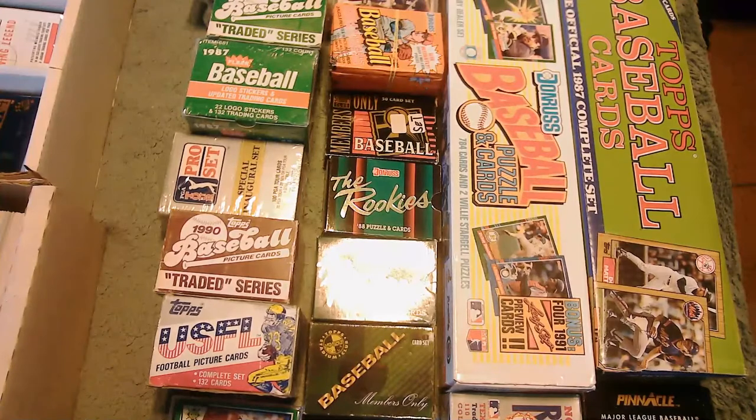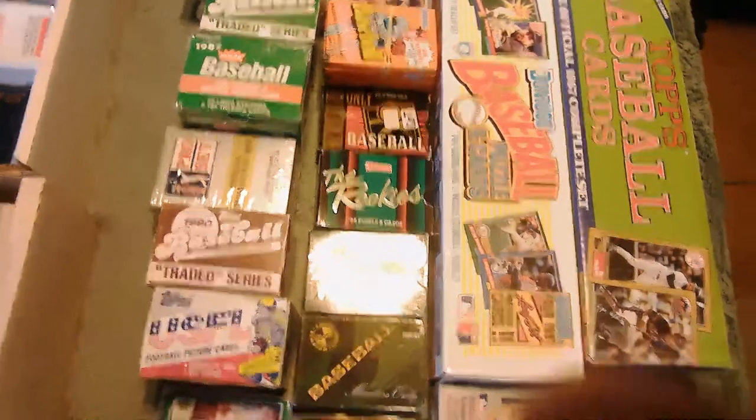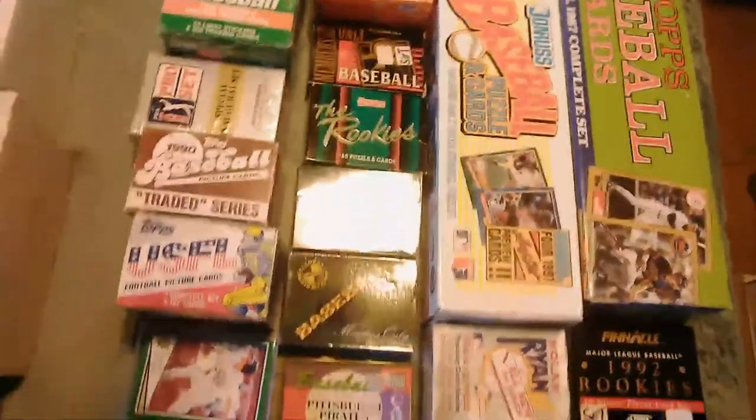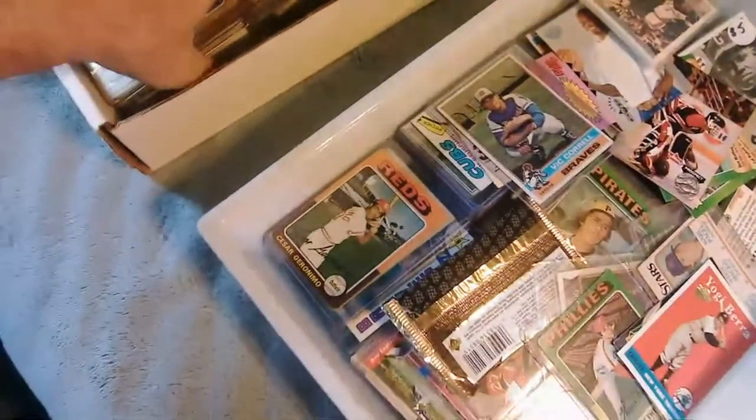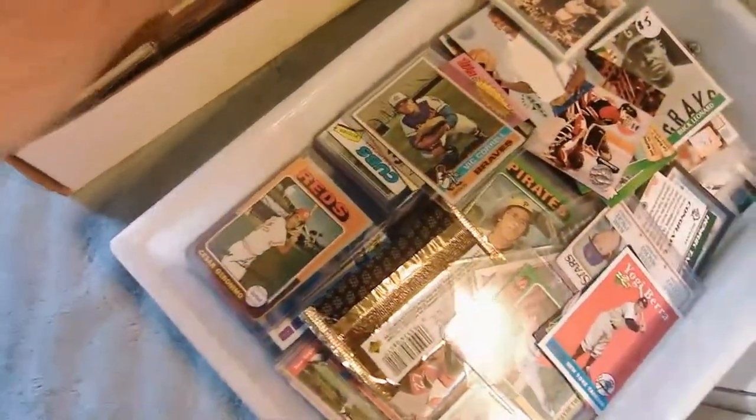Just real quick, if you guys weren't there for the live video, here's what I picked up today so far. So you get a quick look. See, there's a box of stuff here and a little box there. And this whole bin here full of different cards. And then there's another box of cards here that's got all kinds of football, hockey, some baseball. Whatever. So now let's go back to the beginning.